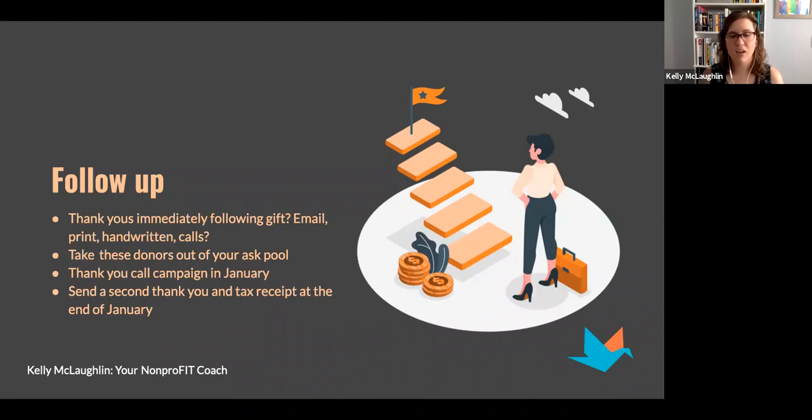And then I always like to send a second thank you and tax receipt close to the end of January. Sometimes it's printed, sometimes it's email, kind of depending on the organization I work with. But I really, really like to do that. Donors love it because most of them have lost their tax receipt by then. And so they like having that secondary, like, it's about to be tax season, here you go. I've gotten so many thank yous from donors for doing that in the past, so it's something that I really encourage people to do.